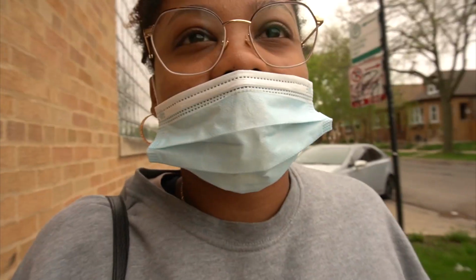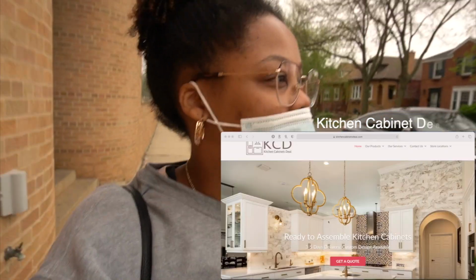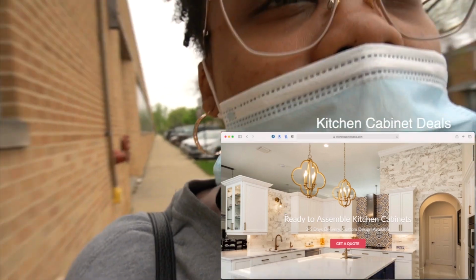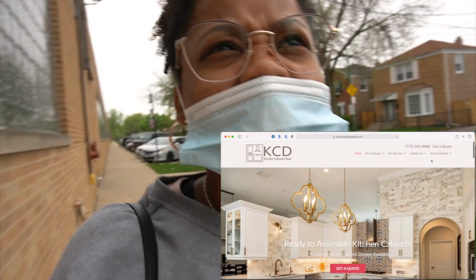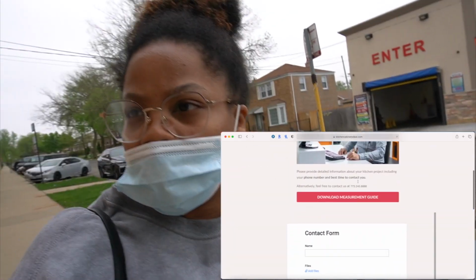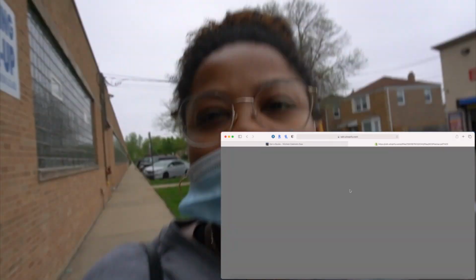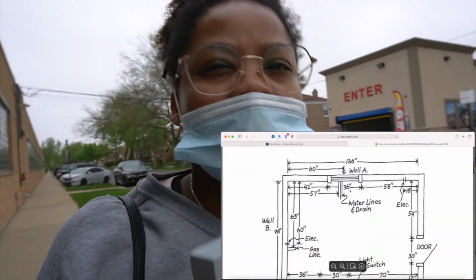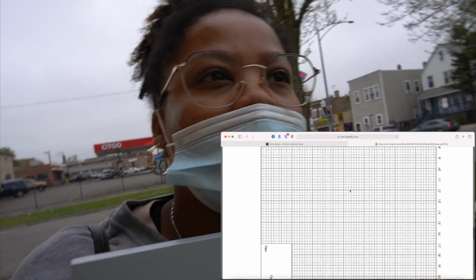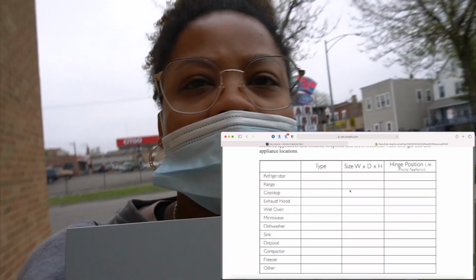So we just arrived. Oh God, there's a car wash. It's so loud. We just arrived at the cabinet store. I hope y'all can hear me. We are here to place the order. These are the cabinets we're buying. And I'll show y'all around the store.